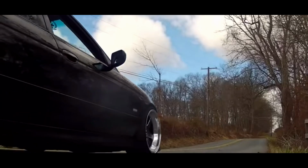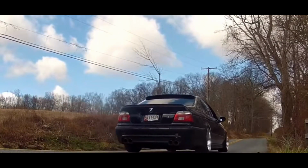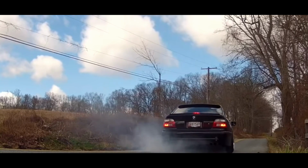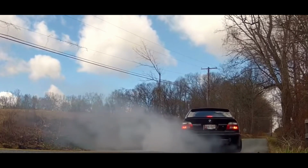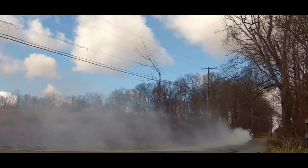Next is the fact that they are rear-wheel drive only. I personally love that, but somebody might want to daily drive this in a winter area and just can't bring themselves to do it because they're too scared, and I understand. Next is the higher maintenance. BMWs tend to need a little bit extra love and care to keep the car running, but as long as you do that, you should be fine.